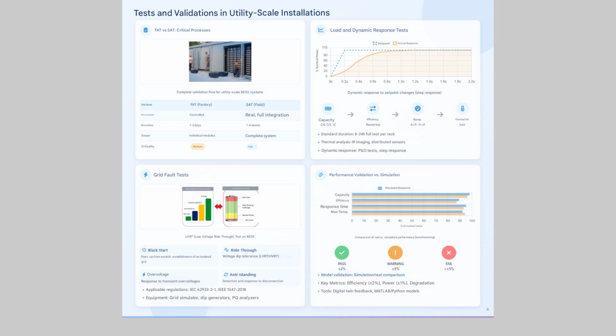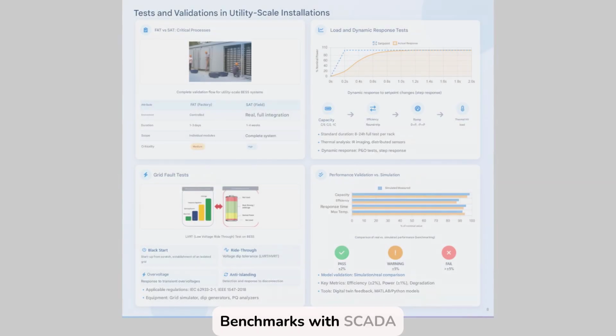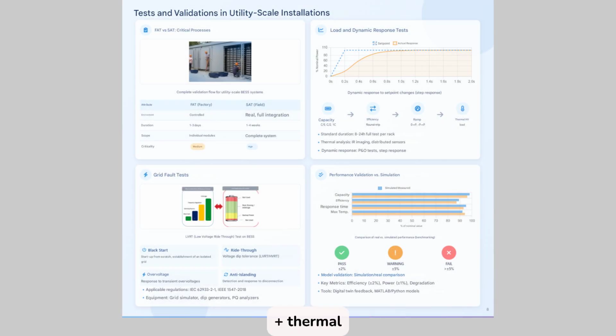Now we compare the actual performance with that predicted by the digital twin or the simulation model. Pass if it is within plus or minus 2%. Warning: if there are deviations of up to 5%. Fail if the deviation exceeds 5%. Typical tools include MATLAB models, Python. Digital twin with real feedback. Benchmarks with SCADA plus thermal sensors.